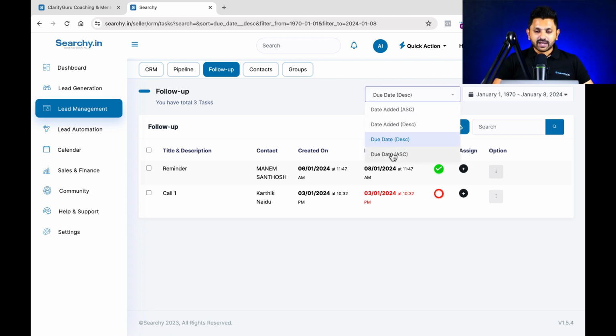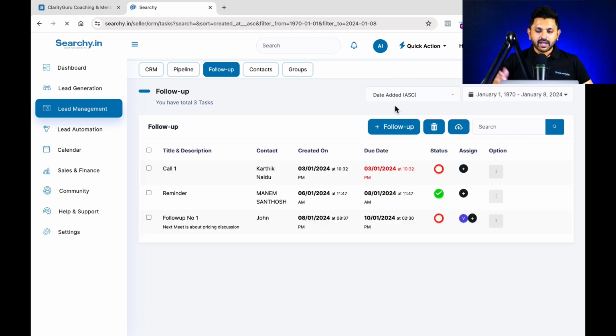Or you can even check out the created date, in case you want to see on what date you added it and how it's created. So you can go play around with it. You can check out multiple filters we've added for your convenience, and we look forward to making it more streamlined as you're using it.